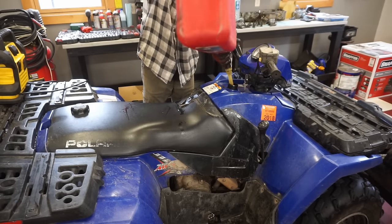After all that, now you can finally get to a spark plug. Polaris needs to come up with a different design. If you do all that just to change the spark plug, that is crazy.